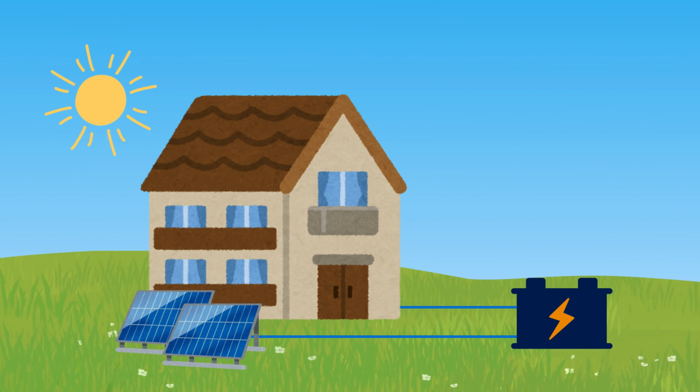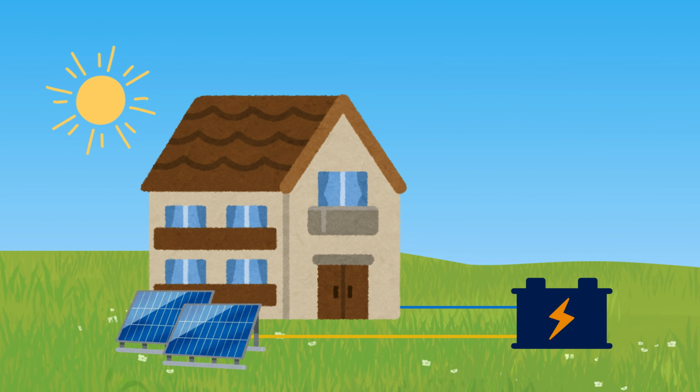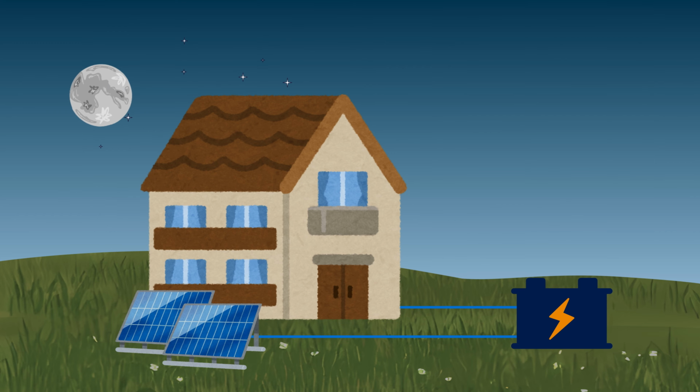Picture this. It's a sunny afternoon, solar panels are cranking out electricity, and you store it. Then in the evening, when we're all cooking and charging our EVs, the system taps into that stored energy instead of overloading the grid. Now, back to the question of this video. What is system integration and why do we need it?